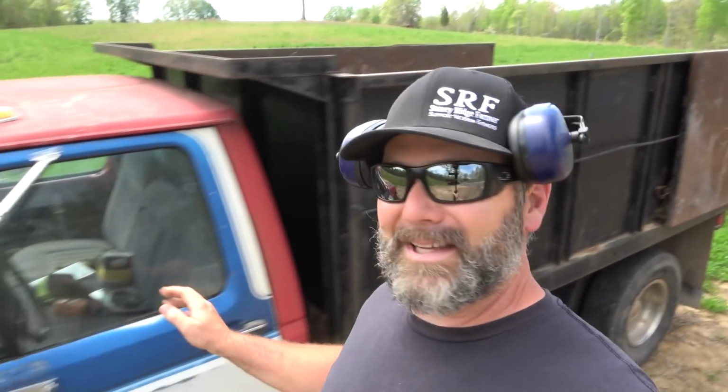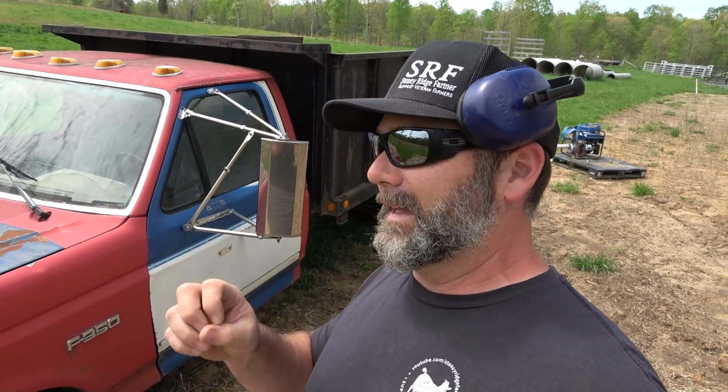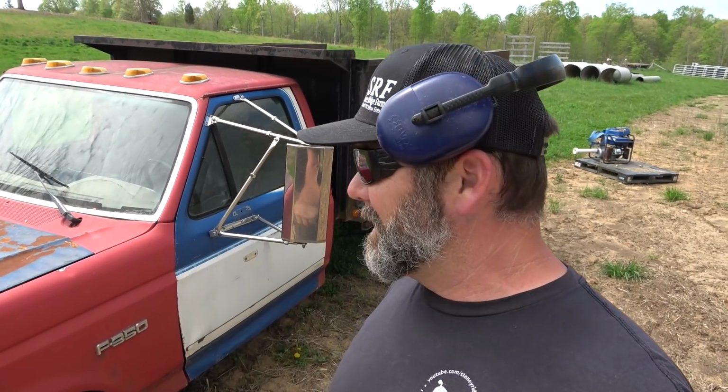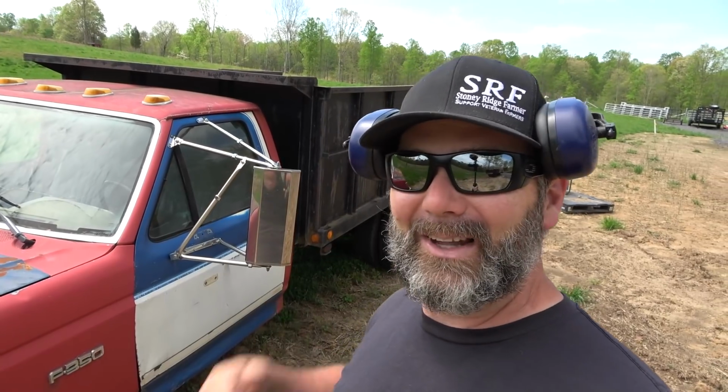This is my neighbor's rusty crusty dump truck. It's not really rusty. It's an old Ford F-350 with that old non-turbo 7.3 diesel. It's a little bit of a bear to get started sometimes. So we're gonna make sure it's gonna start and then we're gonna load it up.